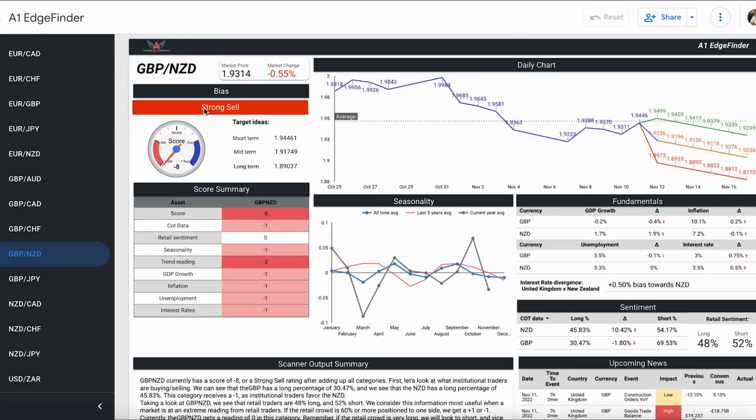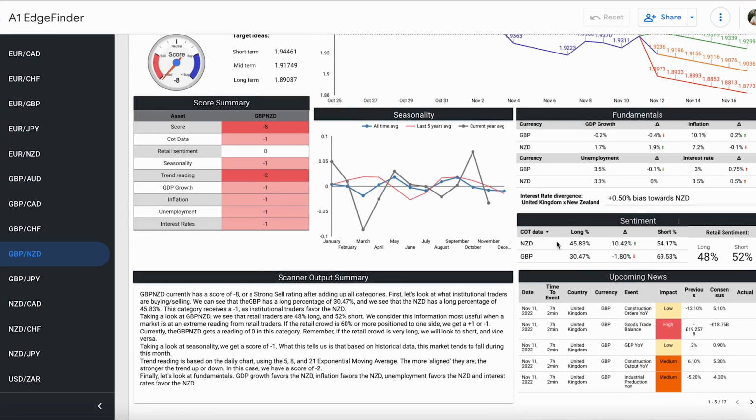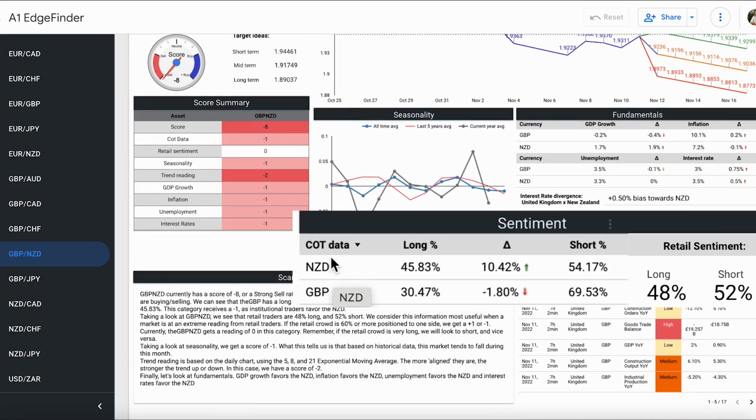Yes, -8. So here we are, GBP NZD breakdown page. Again, I'm going to run through this pretty quickly. Strong sell here, score of -8. COT data score of -1. We can take a look over here. Our New Zealand dollar COT data, or institutional trader data, comes out to 45.83% long and 54.17% short, compared to the pound, which sits at 30.47% long and 69.53% short.